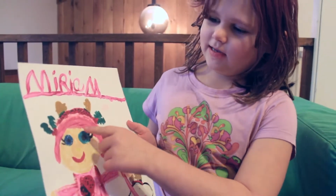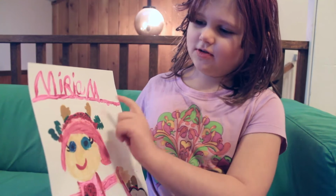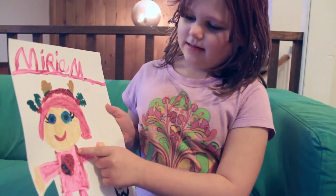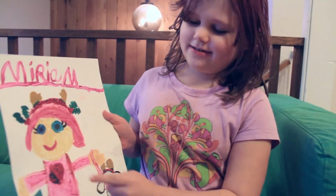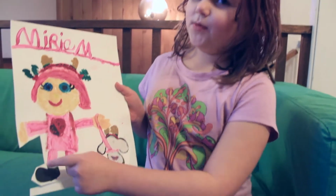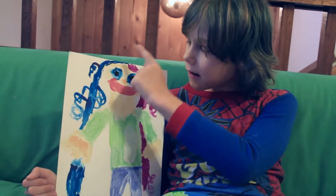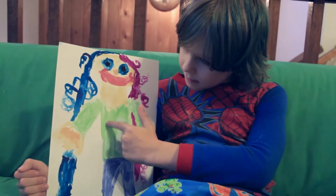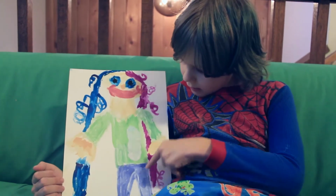This is me. And I have a little headband, two little Christmas things. And this is my shirt, and there's a little Christmas ladybug on it. And these are my boots. This is my hair, but it's fading right now. This is the shirt, I like this kind of color, and this is my pants, there's two of these.